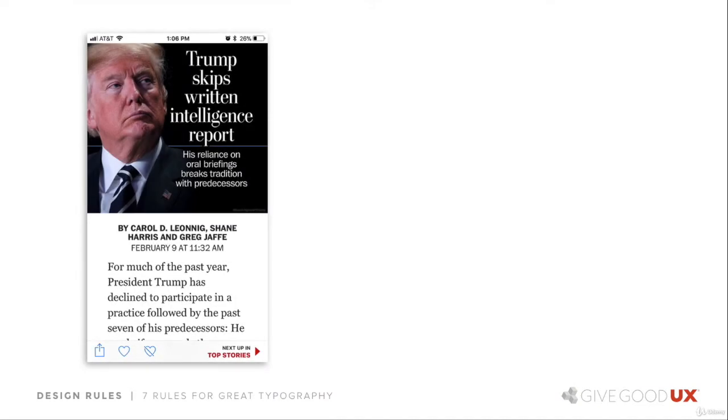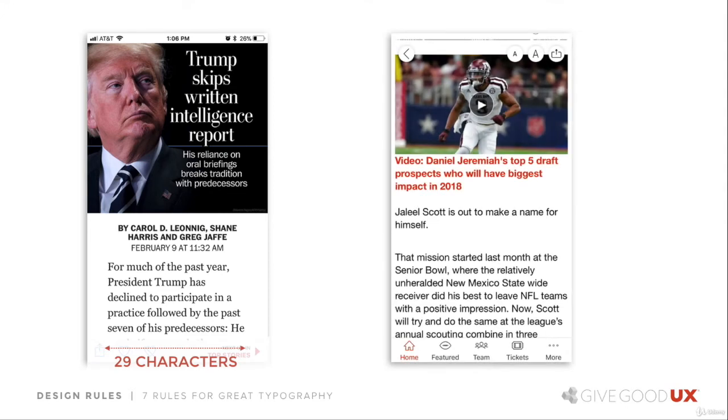Compare that to these mobile screenshots, where in the case on the left, we have 29 characters from left to right, really big, really simple. And on the right here, we have 40 characters from left to right. Again, these are both really, really easy to read. So both approaches work.